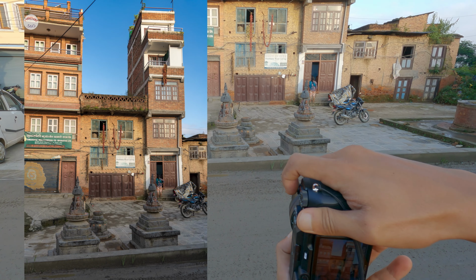Dhanyawad. Along the way, I came across many ponds, some large and some small.